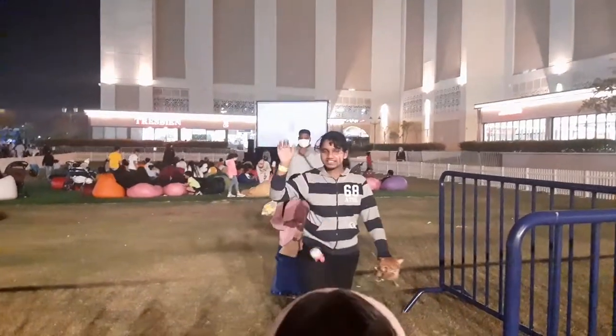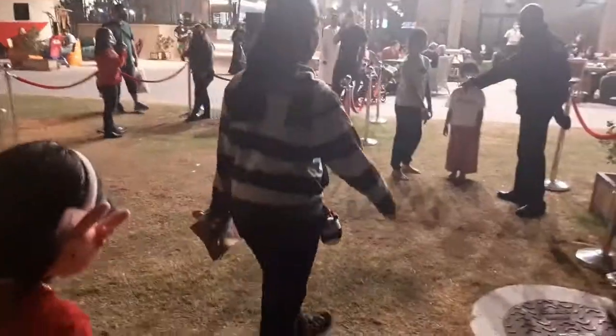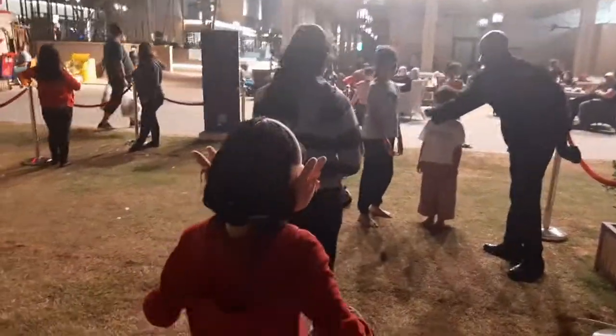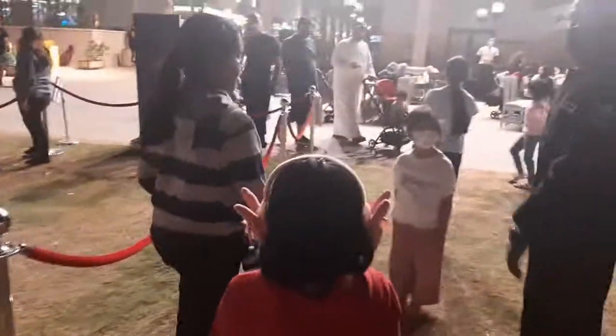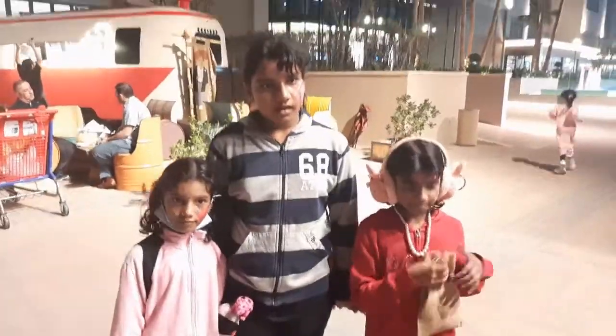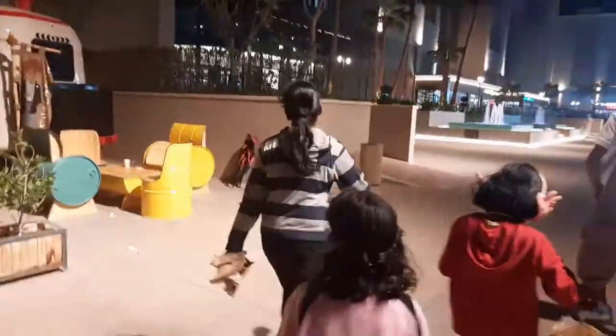The movie will finish at 10 p.m. but it was very late. We wanted to go home, so we left before it was 10 p.m. So bye. That's very nice. They also have an exit, and there's a security guard there who will make sure that we are wearing the bracelets. So now we are going to go home.